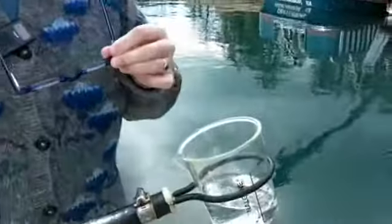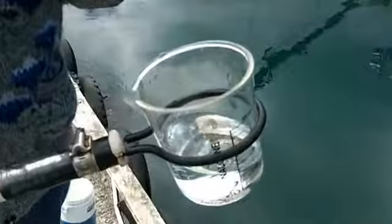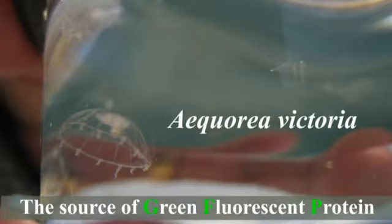This is a very young Aequorea victoria, the source of GFP. Aequorea victoria is a bioluminescent jellyfish. Its tissues contain proteins that have a natural green fluorescence, visible here on the right.